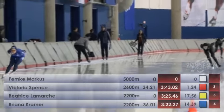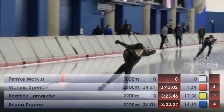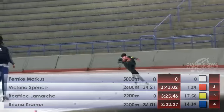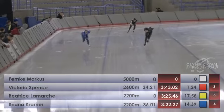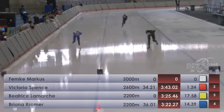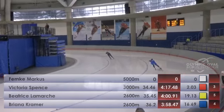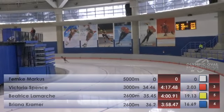Kramer into the 36s. Beatrice Lamarche, we've missed her time because there were so many skaters all bunched together. We hope to get it back the next lap. As Victoria Spence now passes Brianna Kramer in the pair ahead of her. So Spence, lap time, 34.4, another positive split. Kramer holding low 36s. She's doing a great job.